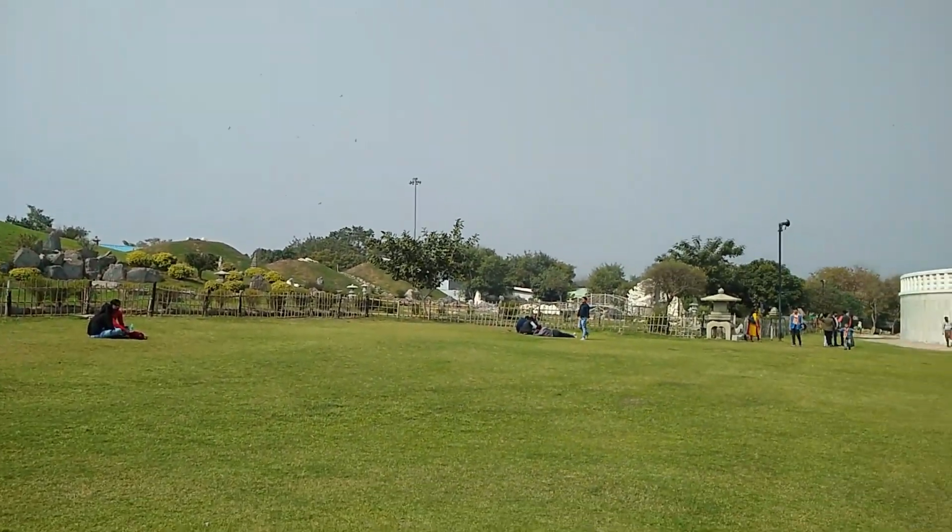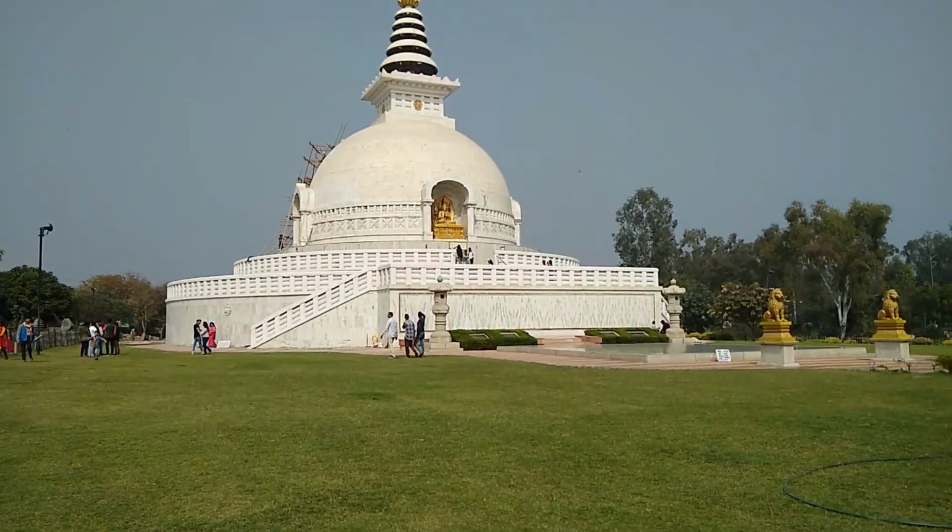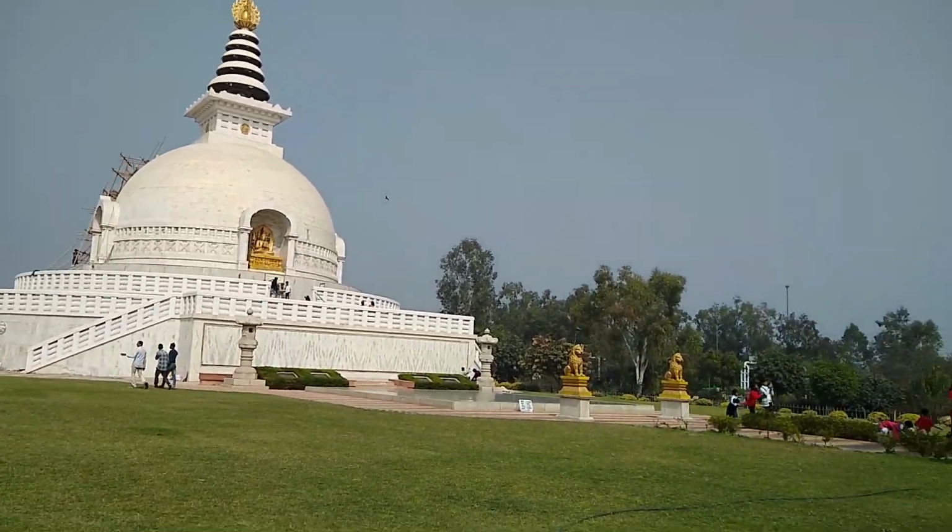Okay guys, here is the wide view of the Sanchi Stupa replica made at Delhi.